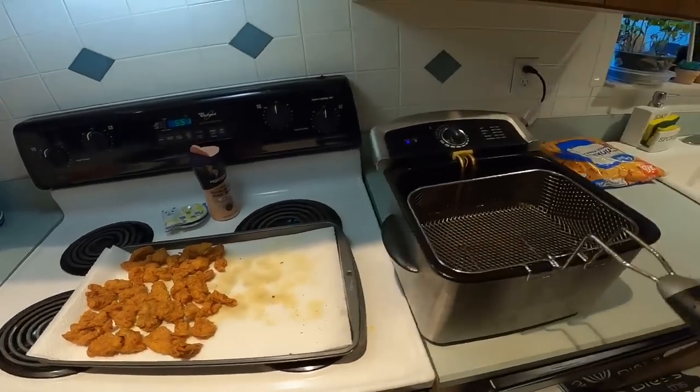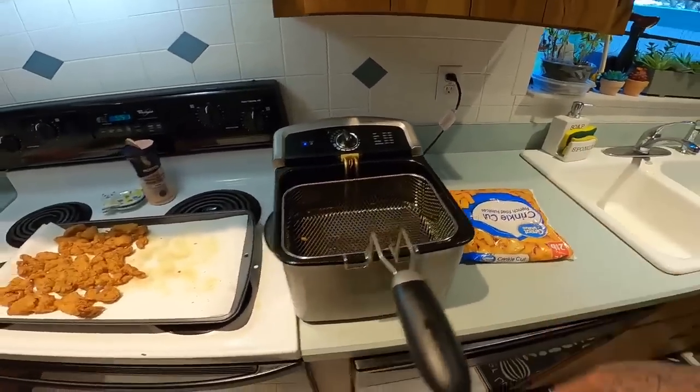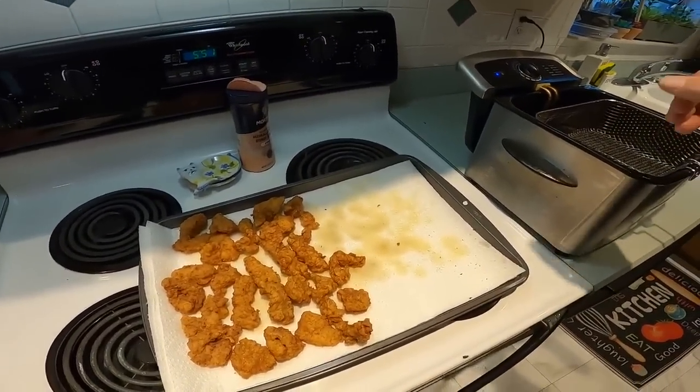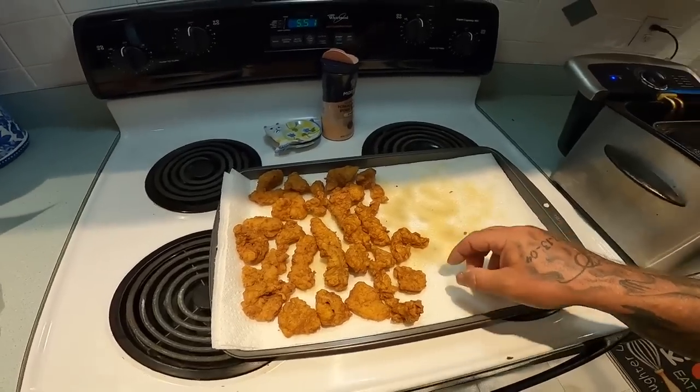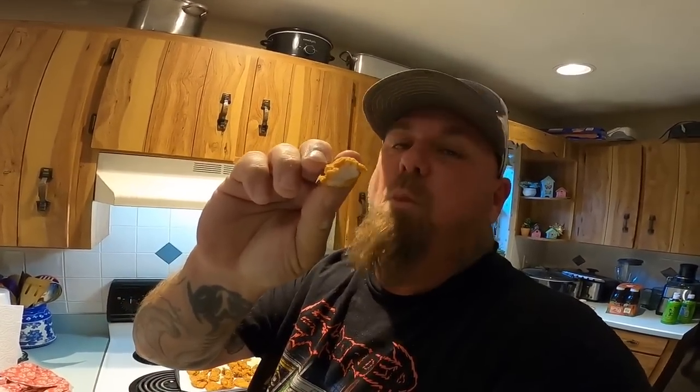Alright, y'all. I still got to cook some french fries. I'm going to cook some french fries with our gator. Can't have fried gator bites without french fries. While my oil getting back up to temperature, we're going to go ahead and eat one of these real quick. Oh, yeah. Oh, man. Oh, hot that is. Wow.